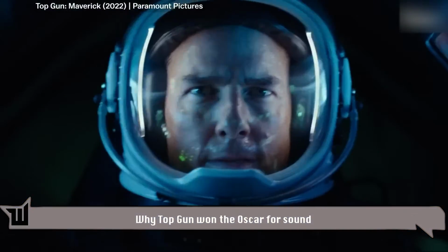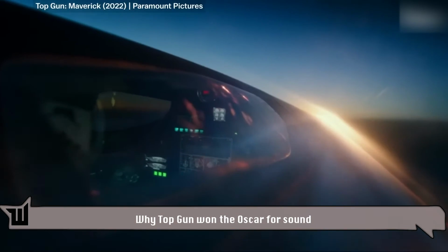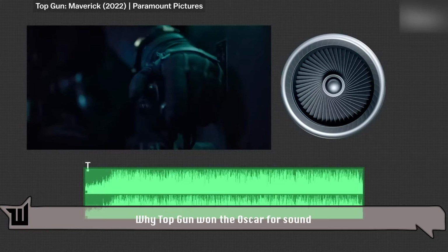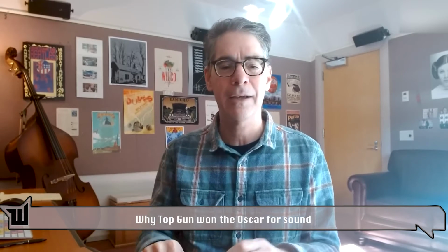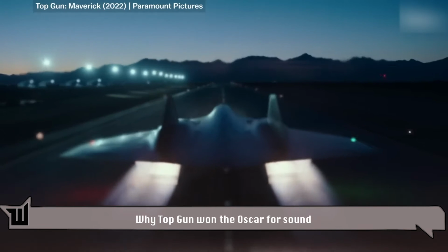And Al's job was to make sure that the experience captured all the intensity of Maverick pushing the Darkstar to its limits. It starts with sounds of technology that we're familiar with. So when you see Maverick launch, he's using turbines. We wanted it to have punch and feel high-tech. It doesn't ramp up, it just goes ka-chunk and then thrust.